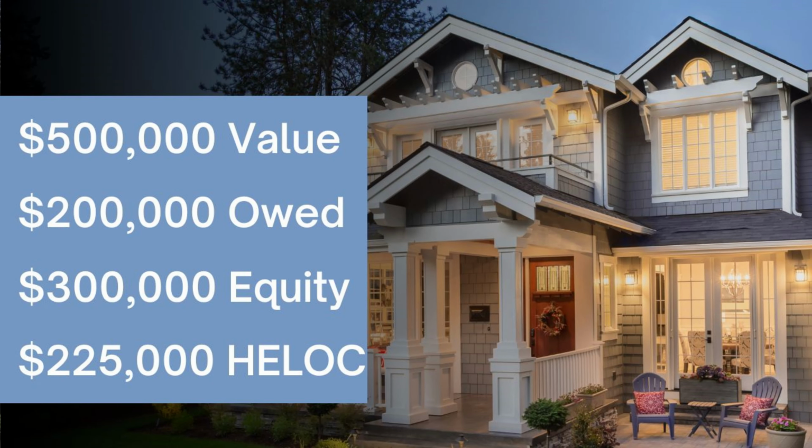Using the earlier example, your home is valued at $500,000 and you owe $200,000, right? Your home equity is $300,000. With $300,000 in equity, you could potentially secure a HELOC of up to $225,000. This additional loan can be used for any purpose, including investing in real estate. However, it's important to note that this option is available only for your primary residence. You can't use a HELOC for your single-family rental property, or if you have a multi-unit family property, you can't pull out a HELOC for that.